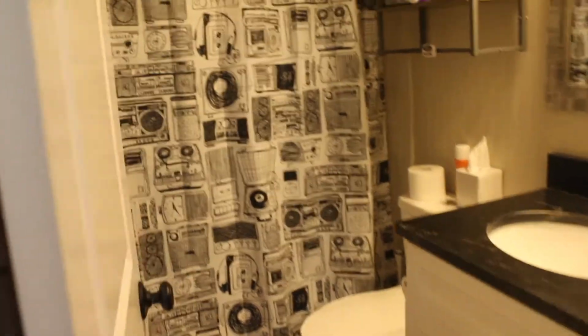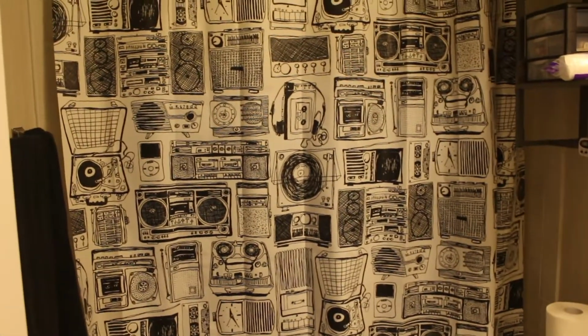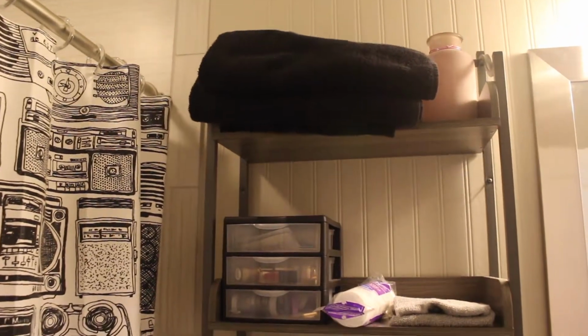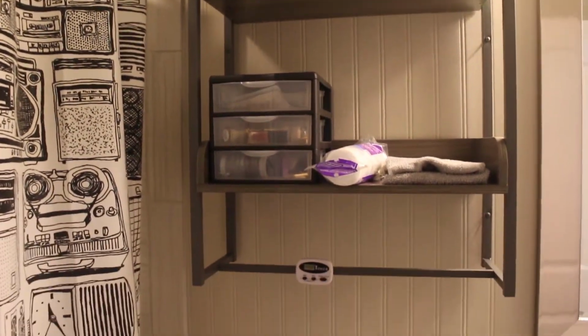Right off of this mirrored closet, the bathroom is off that way, and the living room is to my back, but my bathroom is really small, but it's the perfect size for one person, and I really like that shower curtain that I got from Target. The storage shelf is okay. I wish there was a little more storage, but I don't need that much space.